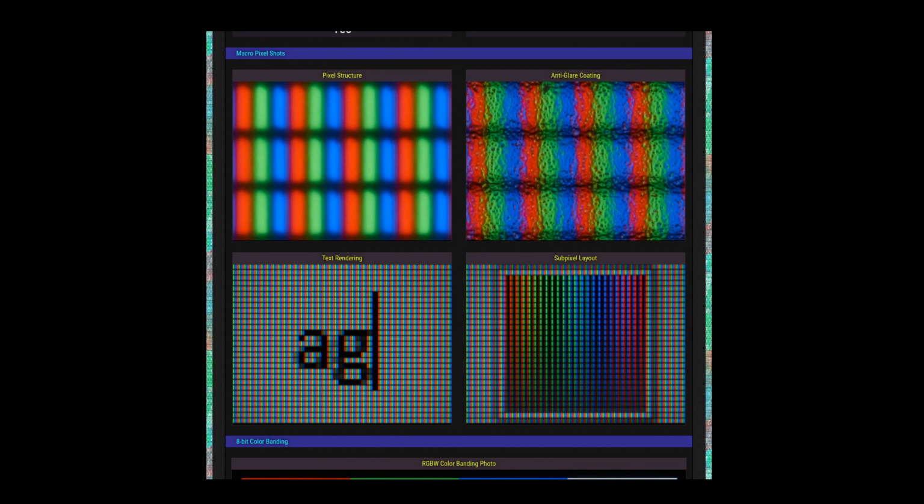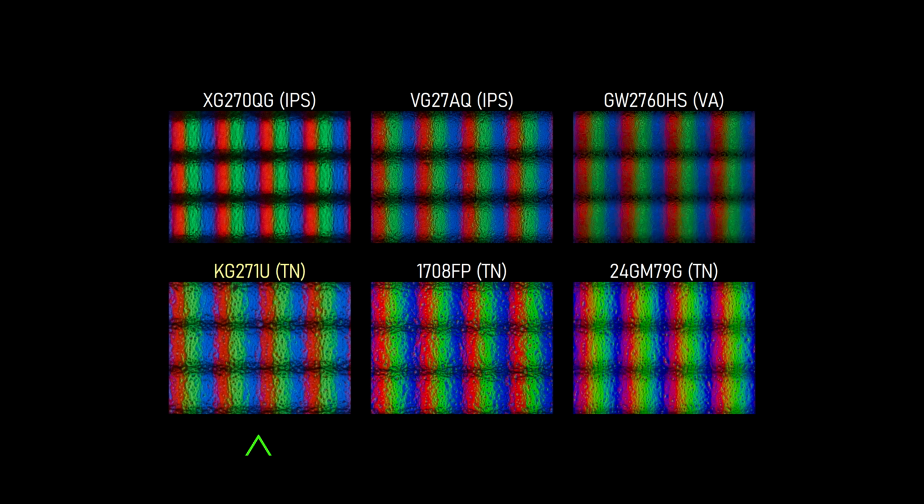Now we come to the screen's anti-glare coating. The macro shot in the upper right may look a little rough, but it doesn't truly show just how terrible this coating really is. I hate looking at the KG271U's screen. Let me throw up a comparison from all the screens I've tested so far, but I want to draw particular attention to the 17-inch Dell 1708FP from 1,000 years ago. It's the same coating.